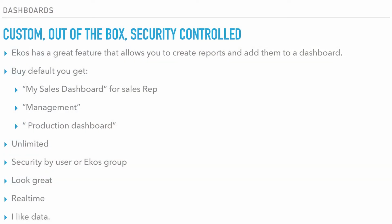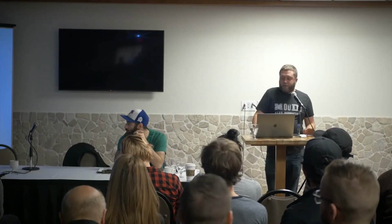So it's all security based. So you can say, I'm going to create this report, but I only want these groups within Ecos to be able to see it, or I only want these users to be able to see it, which is nice. We have everyone as a manager in Ecos. It's just easier. We don't really hide anything. So you have unlimited reports, and they look great. They're real time, and you can also create dashboard reports.